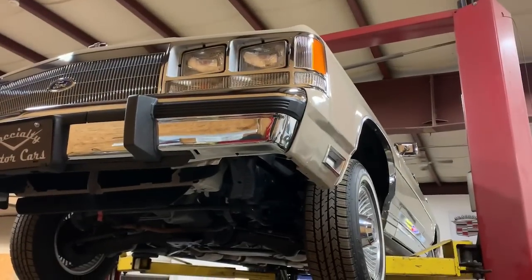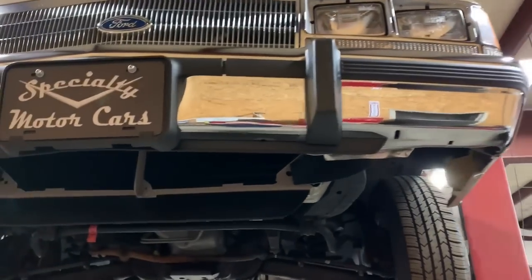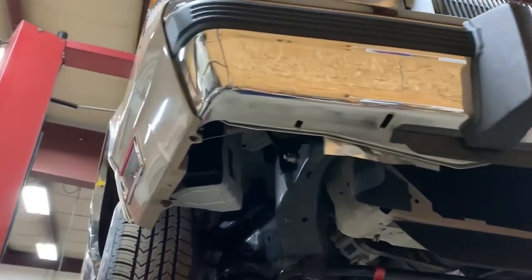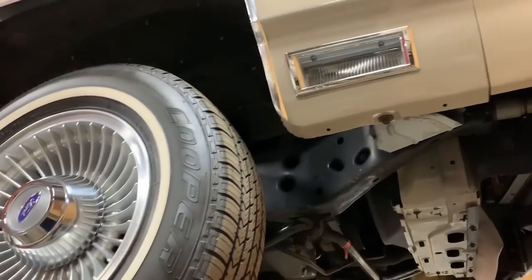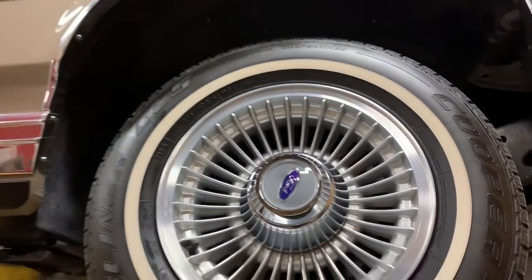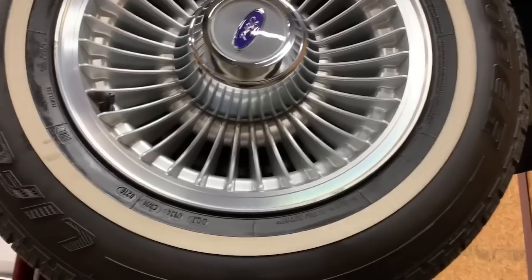All right, guys, I got that Crown Victoria up in the air. Want to show you the undercarriage and show you how clean this car is and how well represented at 8,800 miles this car is. Show you some of the details that you don't normally see in my videos. Even though most of my cars are Southern cars and are very clean, this one is an absolute exception. It's got 4 turbine wheels, all of them in beautiful shape.